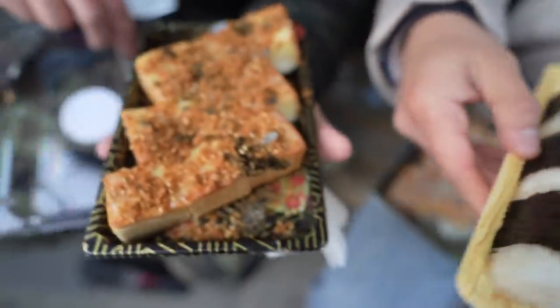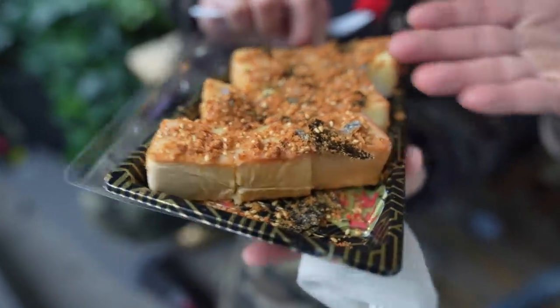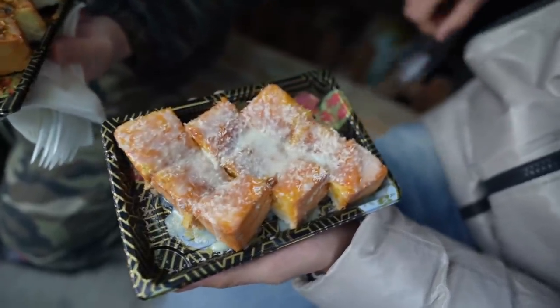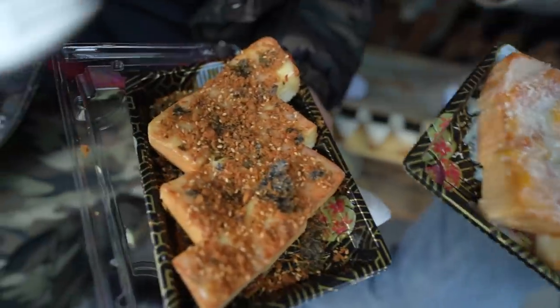Beautifully wrapped onigiri here. We have the thick toast with, what is that, furikake and pork floss? Yeah, rousong. Wow. Okay, and then here we have coconut? Yeah, coconut with condensed milk. Obviously thick toasted Taiwanese toast.